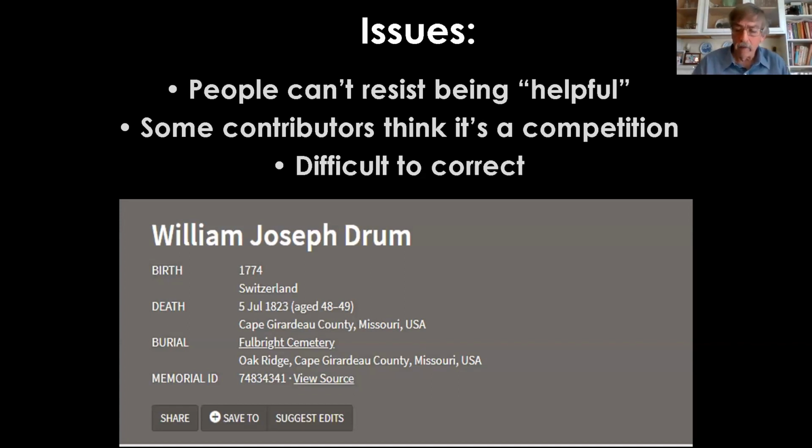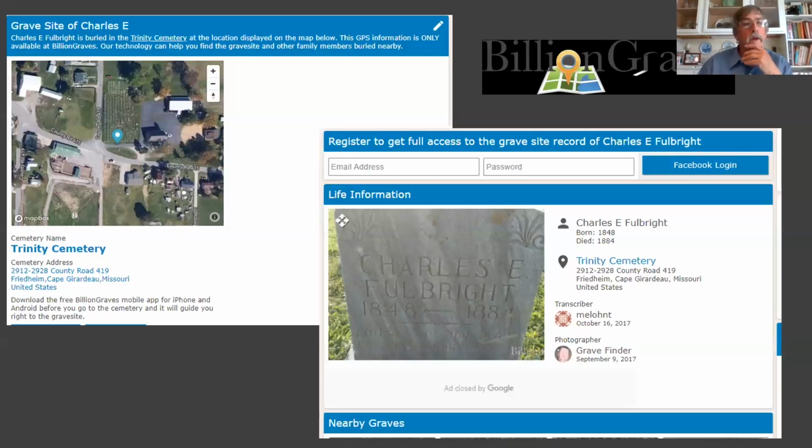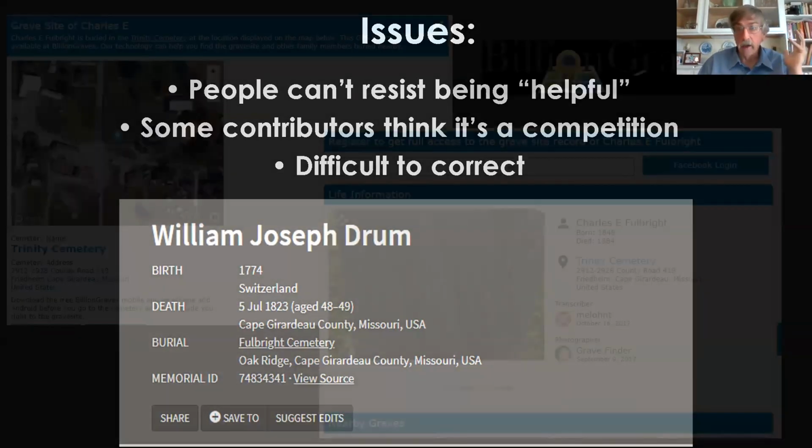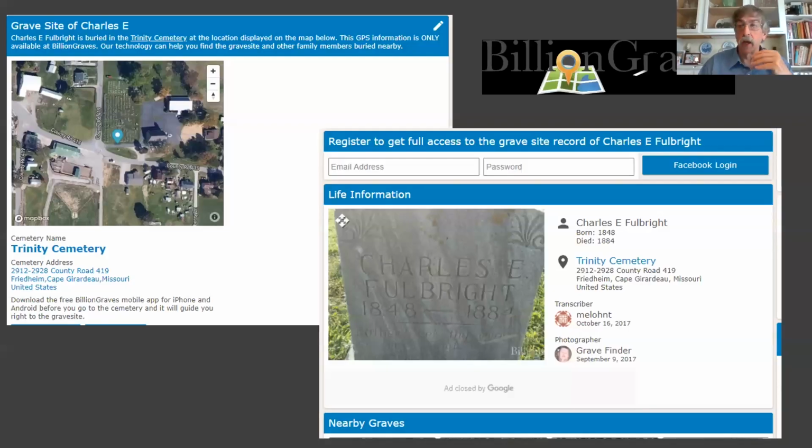So again, there's problems. On the other hand, BillionGraves, and one other thing about Find a Grave: it was developed by an individual who was interested in the burial sites of celebrities. So that was its reason for beginning. And it's been kind of co-opted for genealogy, which again, I use every day. You just got to be aware there's problems.